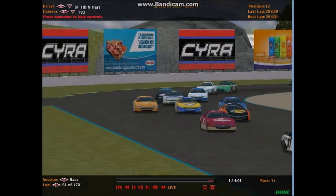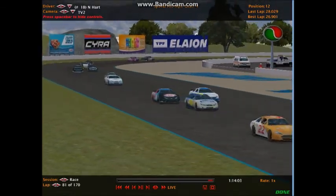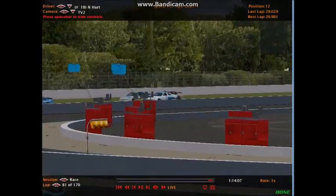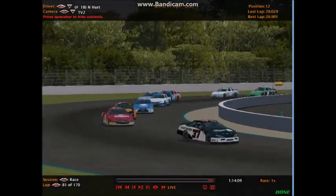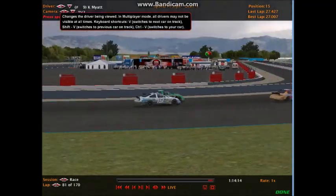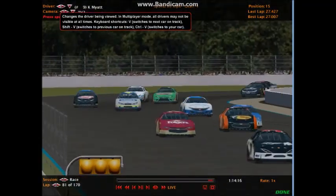Through all of this calamity, Noah Hart somehow got back on the lead lap. Hart has been a lap down since the start of this race, and it's quite impressive to see him still fighting for his positions here. There's Kenny Myatt as well. Myatt hasn't really recovered from his bad pit stop either.